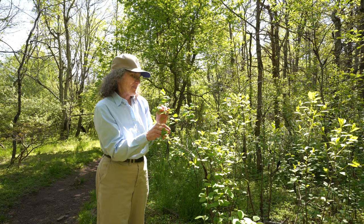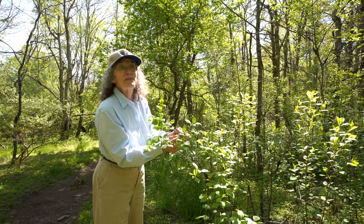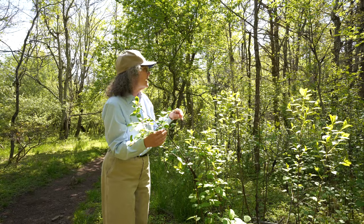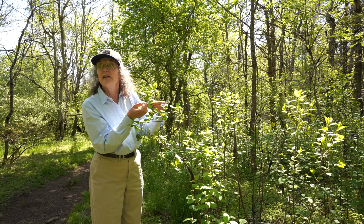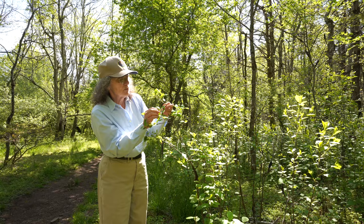So chokecherry, bitterberry, does a good turn for the forest and all its creatures. You can recognize it by these tiny, tiny teeth along the edge. And where it grows in fuller sun, there's often a red outline around the edge and a reddish little stalk that each leaf comes out on.